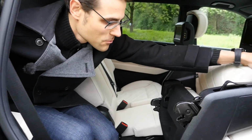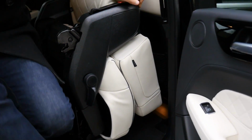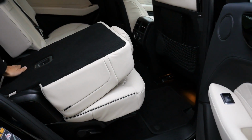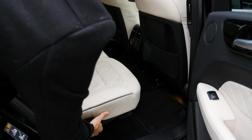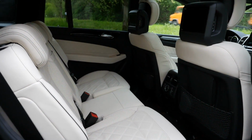By the way, this release here is connected with that one. Then you can also do it manually, basically. So let me climb out. And then you have to just pull the seat back. And there we go. And then put it up again. And doing that same thing with the bench, that takes a little bit more effort.